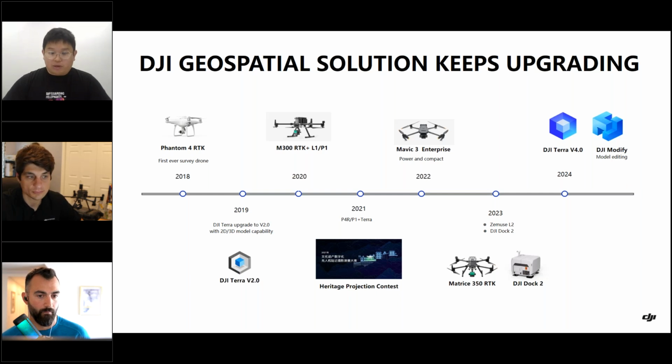In 2023, we released DJI Dock 2, which is optimized for reality capture purposes, as well as the M350, which is the flagship platform we announced to replace the M300 with slight improvements. Now moving to 2024, which is this year, we have announced tons of functionality on the photogrammetry process.